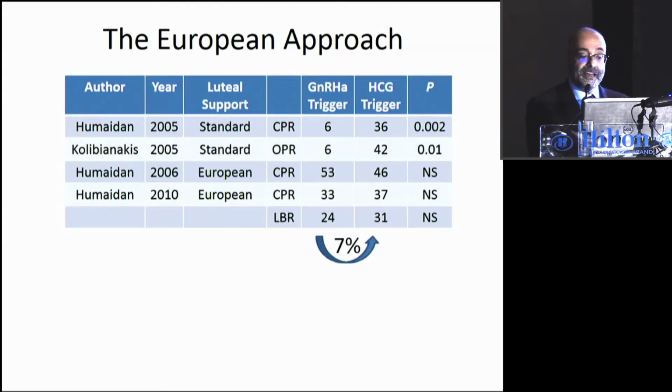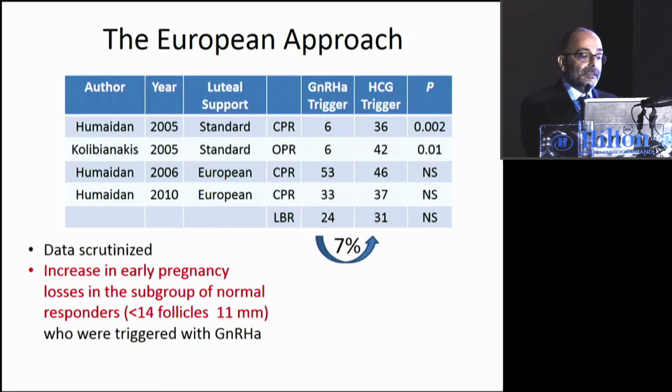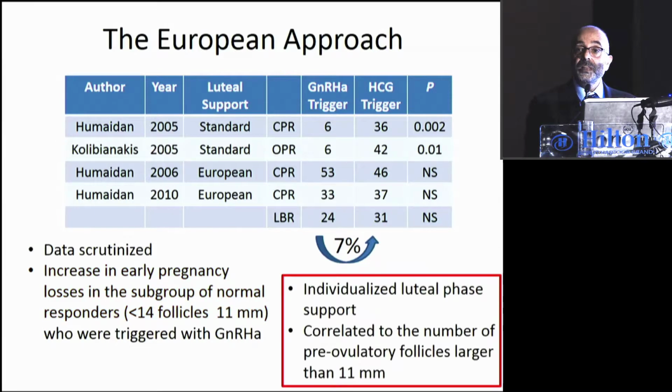Although there's no difference in the live birth rate, still there was a 7% lower live birth rate in the GnRH agonist trigger. And when the data was scrutinized, it was found that this was due to early pregnancy loss in patients who had fewer than 14 follicles on stimulation. So patients who produce fewer than 14 follicles have a higher risk of losing the pregnancy early. And that's why this led to the concept of individualized luteal support treatment. It correlates mainly with the number of follicles that you obtain with your stimulation.